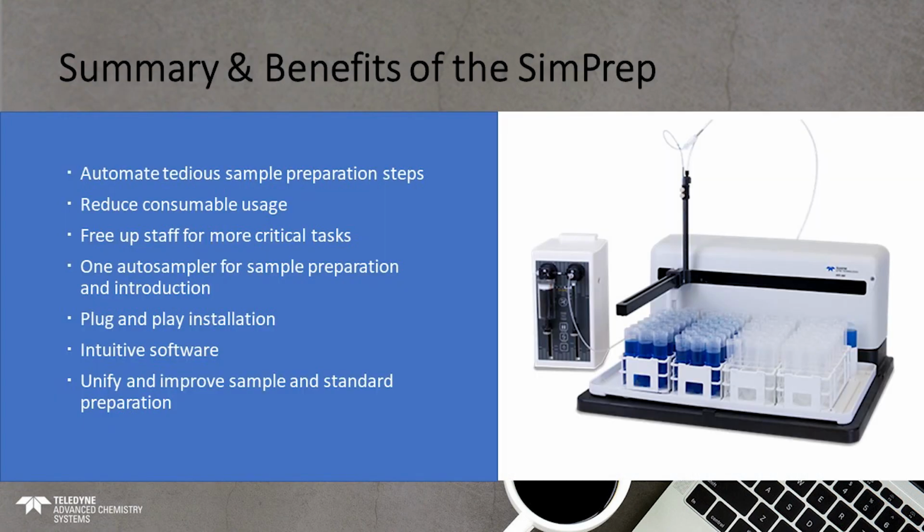In closing, I want to do a little summary here. So SimPrep really does help laboratories. It helps them to automate tedious sample preparation steps, right? If you can take away those daily mind-numbing steps, where you're just pipetting, just transferring liquid from one place to another, that frees up your staff for more important and more critical tasks, which leads to better job satisfaction because they're doing something where they actually have to engage a little bit more, and where what they're doing really matters more than if they're just moving liquid from point A to point B.